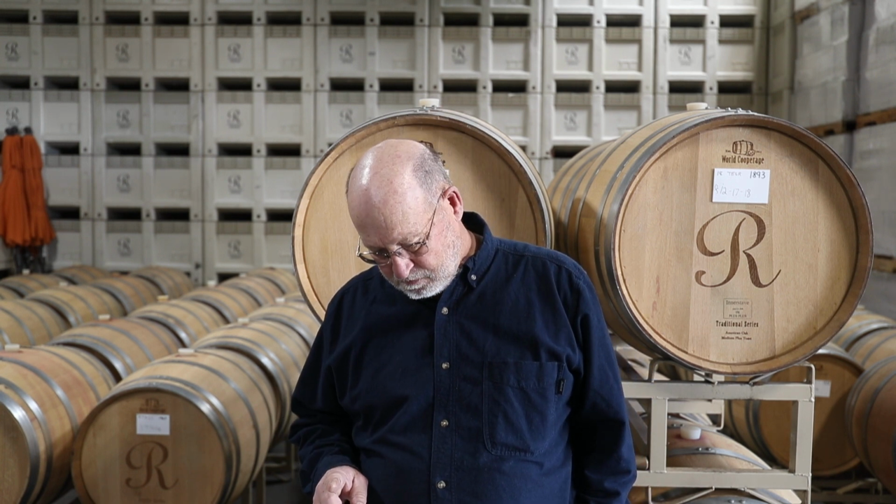Now, George, on the other hand, is asking a question about one of the byproducts of the malolactic fermentation, which is diacetyl, or the buttery character most typically associated with Chardonnay. And the question from George is, why do I taste a butteriness in the Chardonnay, but I don't taste a butteriness in the Cabernet? And the Cabernet has also gone through malolactic.